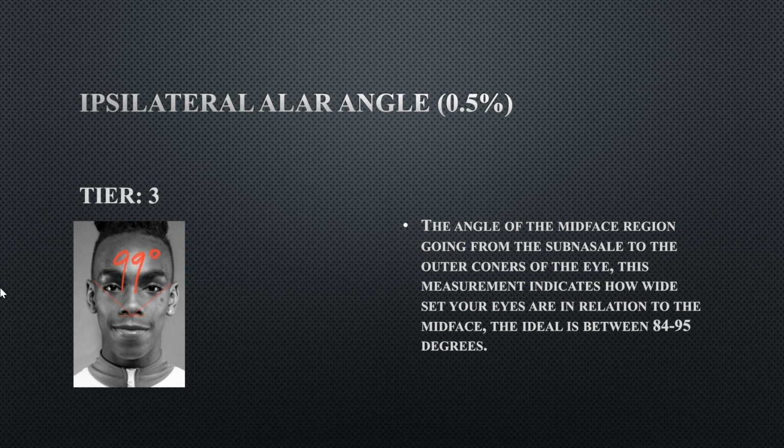Now, it's slightly off, but he does have eyes that are a little bit wider set, and eyes that are a little bit wider set are not going to break harmony, but it's not ideal, or it's not going to be within the ideal range. So this is going to be a tier 3, which is still within the normal range, but his eyes are more wider set, and you want your eyes to be a little bit more closer set.